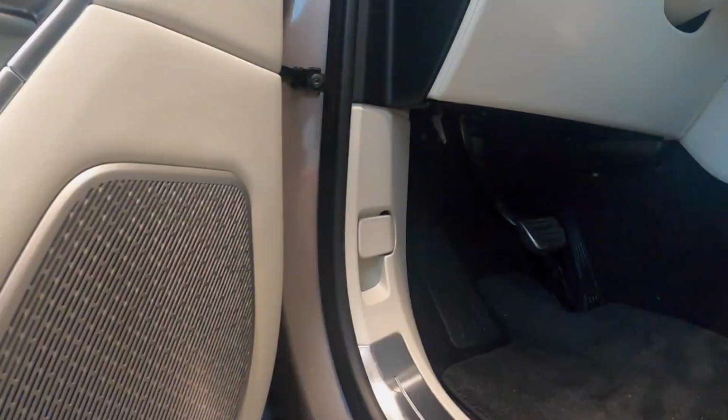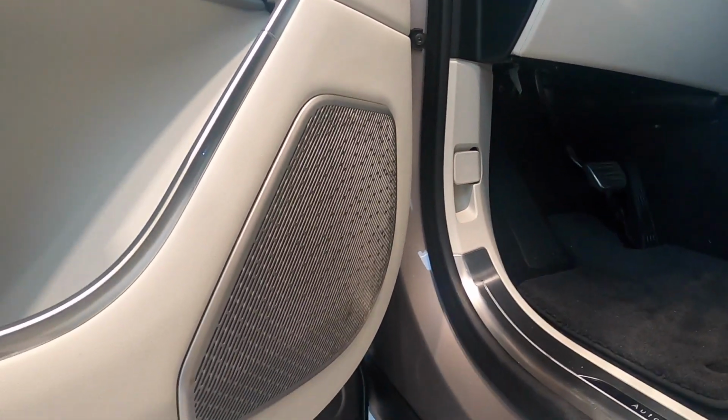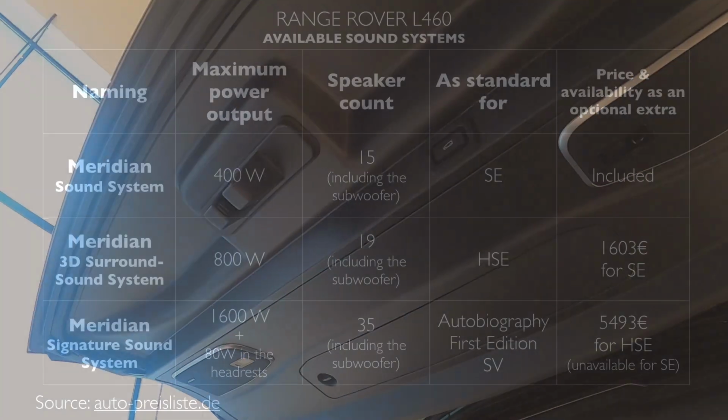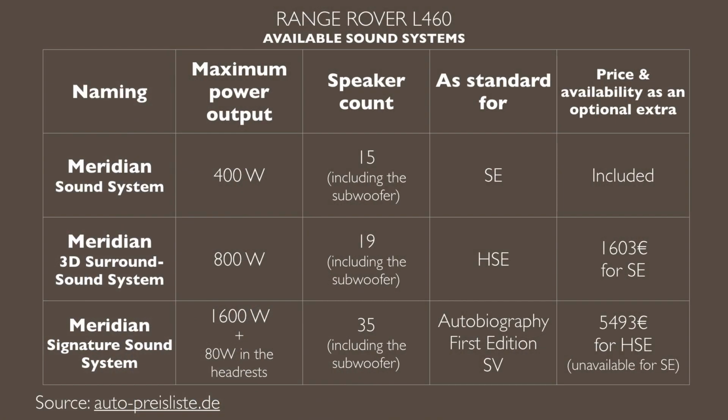And last but not least, I want to go over the available sound systems. There are a total of 3 Meridian systems to choose from. This one here has the top of the line signature system, which consists of whopping 35 speakers, including the subwoofer. Total output is mind-blowing 1680 watts. This is one mad system, and it gets even crazier.